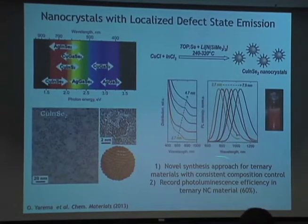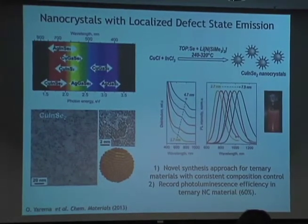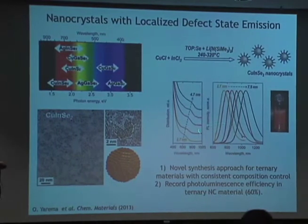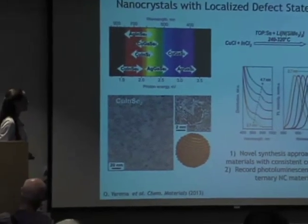So you can have very high photoluminescence efficiencies due to these small size scales in your materials. And you also see this 1 over r squared dependence as we change the band gap that we expect in our luminescence.